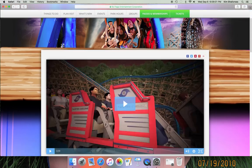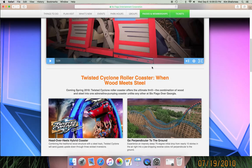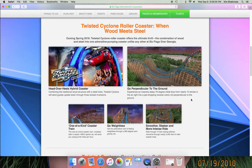RMC Georgia Cyclone. It has been confirmed. People are raving over it. The light blue track, first of its kind, like freaking amazing track, reverse cobra roll, 10 moments of airtime, 2,400 feet of track, 3 inversions, wave turn, 75-degree drop, 10 stories tall, 100 feet tall, hybrid of course, at 50 miles an hour. It's a good coaster. And this will easily make top 3 in the park. Top 2 probably. This or Goliath would be the best ride in the park.